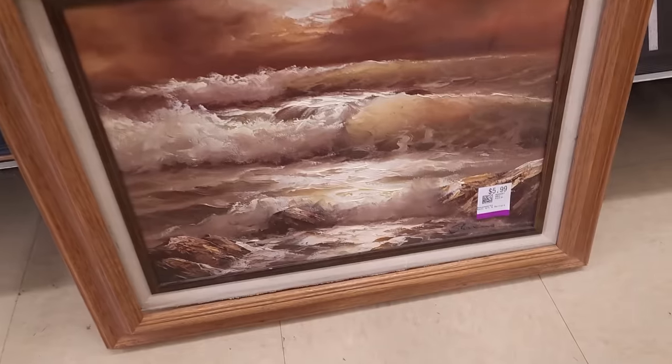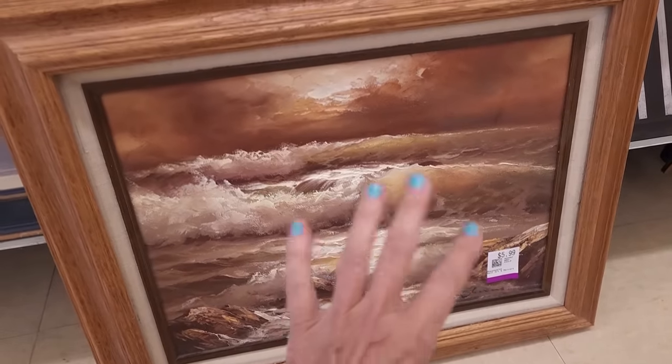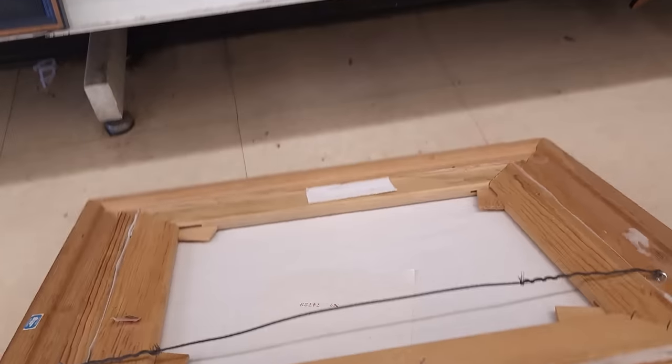It's in browns. Why is my cart taking off without me? Where does my cart think it's going? Oh my goodness. Come back. All right, back to our piece of art. It is signed Stevens. I don't know how I feel about the brown tones for an oceanscape.